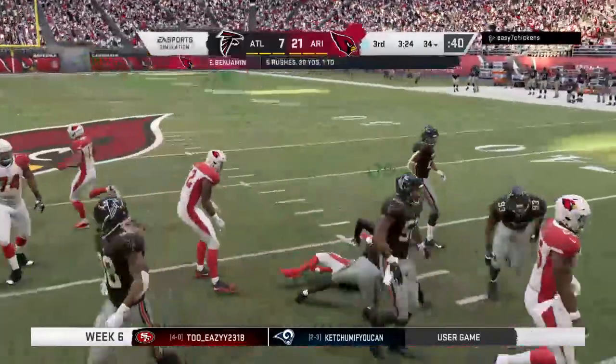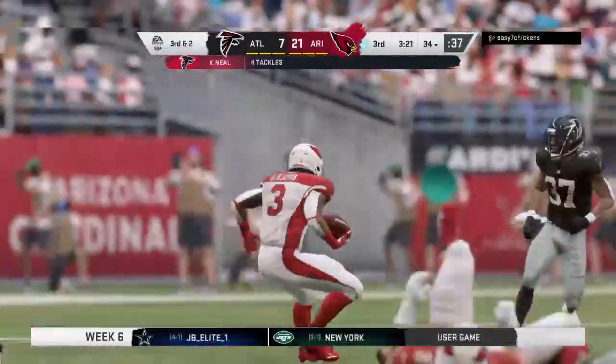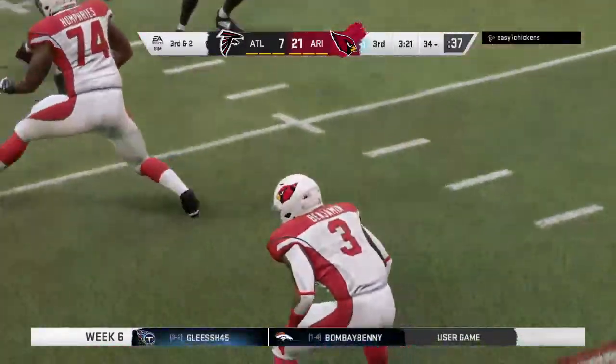He'll be tackled shy of the 35. Shifty footwork gets him a little extra on the play. A nice job to get 8 there after the incompletion, and now they'll look at a 3rd and 2 coming up.